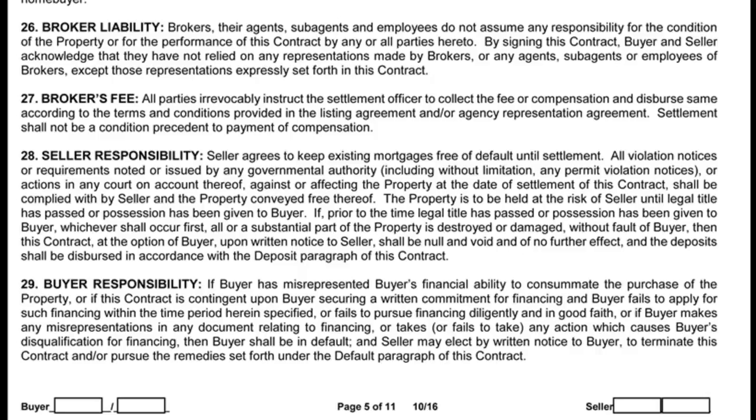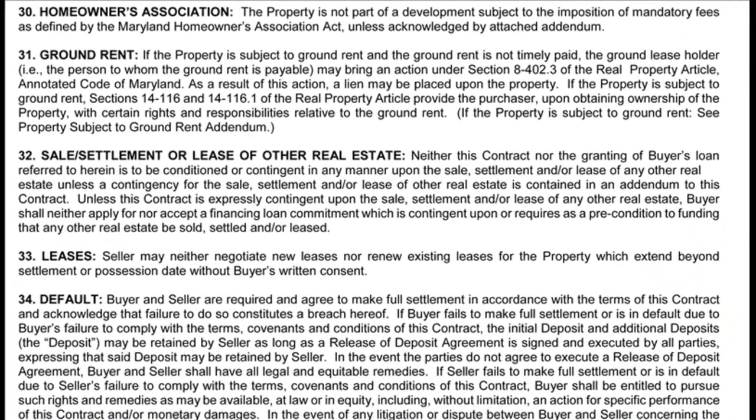Paragraph 29, buyer responsibility. The buyer is obligated to diligently pursue the financing described in the contract. If the buyer misrepresents its financial status, then the seller may treat this as a breach of contract and the buyer could lose its deposit. All right, moving along to page 6. Paragraph 30, homeowners association. This paragraph states the need for a contract addendum if the property is within a mandatory homeowners association.